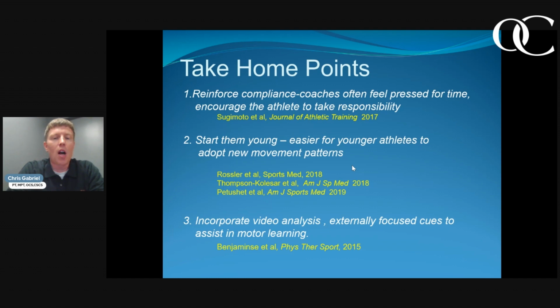Often the coaches have a lot on their plate. They're trying to secure field space, talking with the refs, especially before games. So if the athletes can take this upon themselves, I think it's really helpful. Starting them young is super important. It's a lot easier for the athletes to develop good movement patterns before puberty. Once they get older, once these movement patterns are set in, it's really hard to make a change. And it's certainly hard for us to do it in the medical community after they're already coming off an injury. So the earlier, the better.